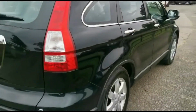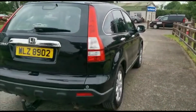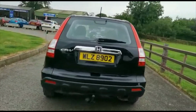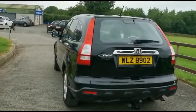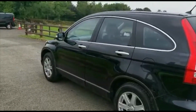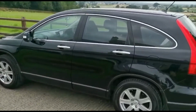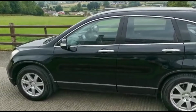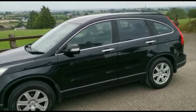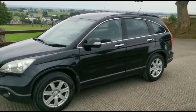So the car is the 2.2 diesel model, has 184,000 miles currently. The car does come with really good service history as well. Book stamps all the way up to 112,000 and then paper receipts onwards.